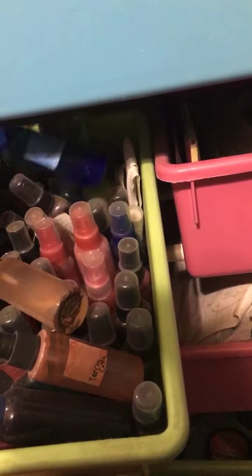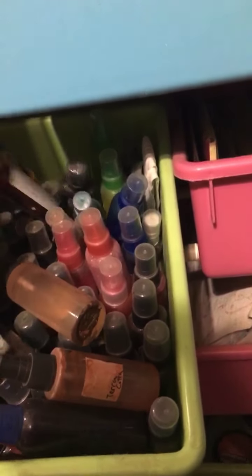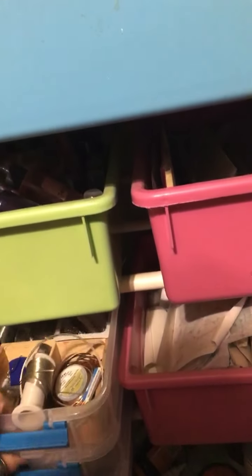All my ones that I made up myself, and Glimmer Mist. I had a friend give me tons of Glimmer Mist. I bought some of my own, too. Those get used here and there, not tonnage. This is one of those things. It's got all my metal pieces and homemade beads down there.